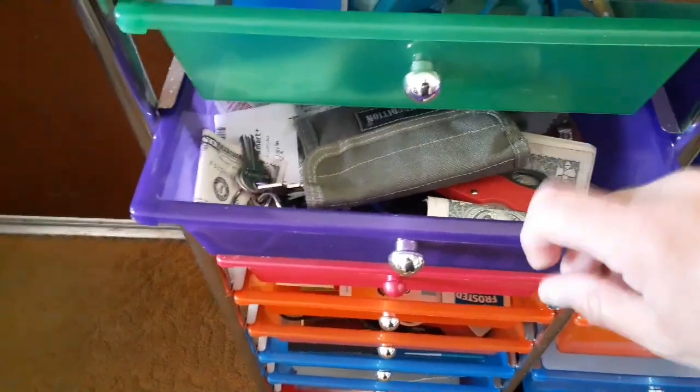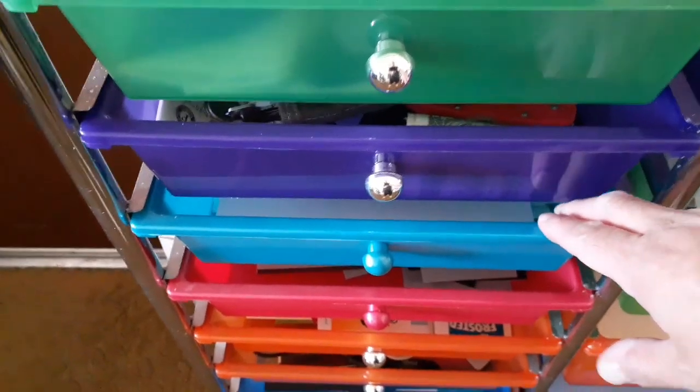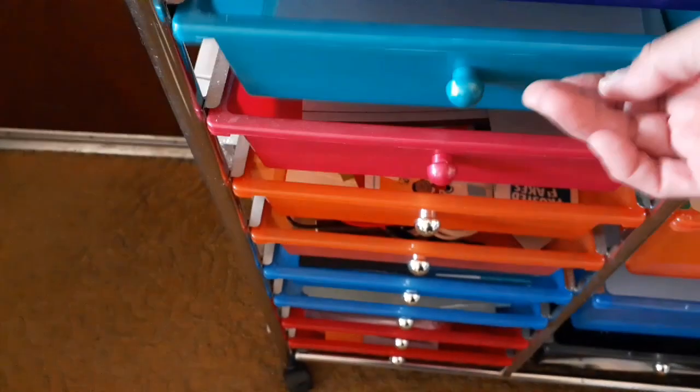This drawer is basically my junk drawer, keys, wallet, things like that. This is where I hold my round stickers, what I just showed you that I put on my orders. This is my magnet drawer.